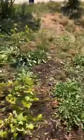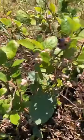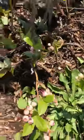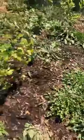However, we're entering blueberry season, and it's been exciting to come through and start seeing blueberries as they turn ripe. I know Eduardo and his family have been enjoying the blueberries. But lots of blueberries coming in.